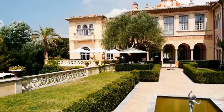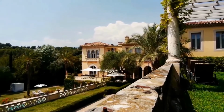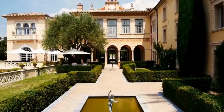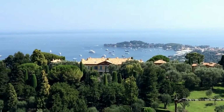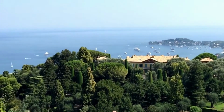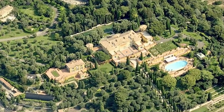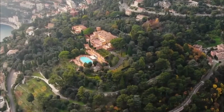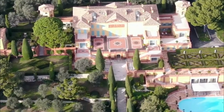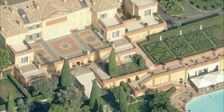The property features a commercial greenhouse, helipad, outdoor kitchen, and stunning pool, and was the setting for Alfred Hitchcock's 1955 film To Catch a Thief. It also consists of an array of sports courts. The garden, which is spread out all across the property, consists of various lemon and orange trees. With antique artwork and valuable materials, this house fits the bill as one of the most expensive houses in the world.